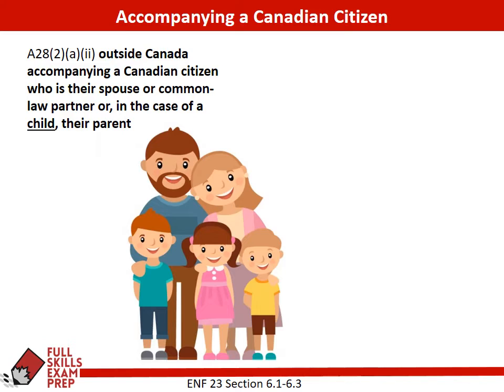So the first exception to being physically present in Canada that we're going to take a look at is this one. In Article 28, as we dig a little bit deeper into it, we saw that a person has to be physically present in Canada. However, if a person is outside Canada but accompanying their Canadian citizen spouse, common law partner, or parent, then this time would count towards their residency requirement.